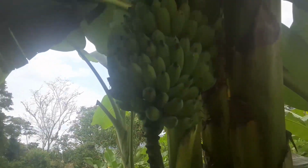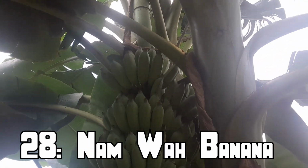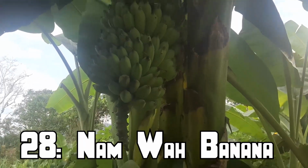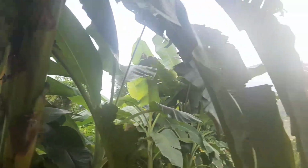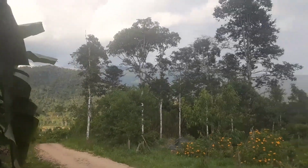So here we have the Namwa variety of banana. These things are super good. Probably my second favorite, right after the Orito. They taste like a banana, but then they have like a pineapple-y, citrusy, lemon kind of flavor.